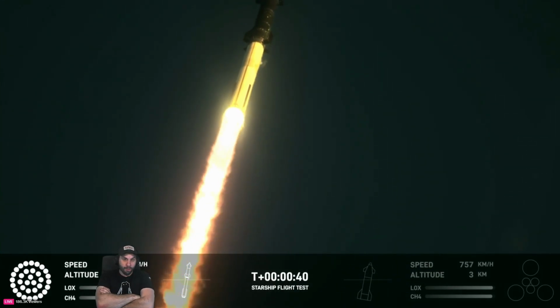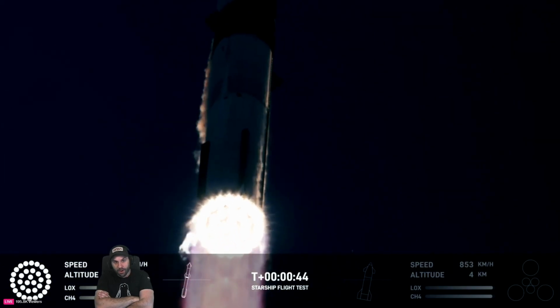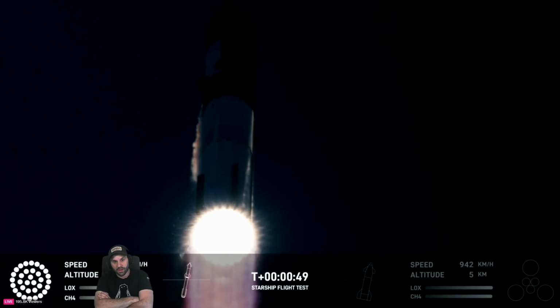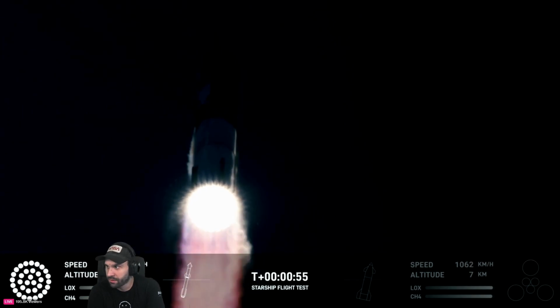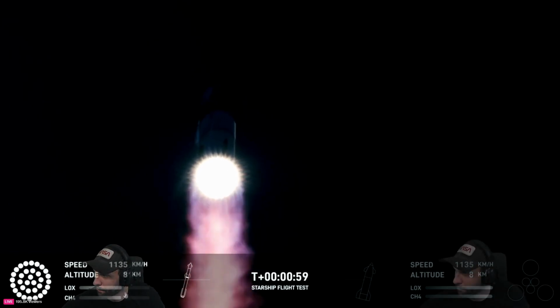We are T-plus 40 seconds into the flight of Starship. 33 Raptor engines powering the first stage. Power and telemetry nominal. Good call for power and telemetry, man. No engines out. Heading downrange over the Gulf of Mexico. Going to max Q.